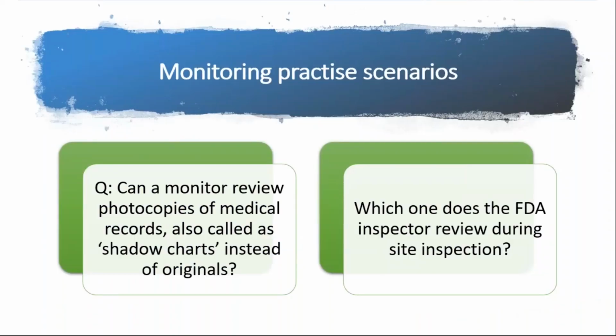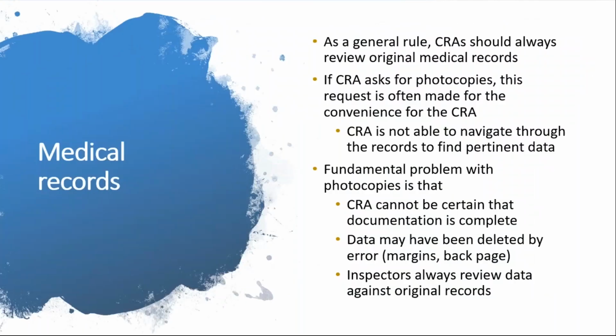Okay, now I'm going to present a few monitoring practice scenarios. The scenario is: can a monitor review photocopies of medical records, also called shadow charts, instead of originals? Which one do you think an inspector will review during the site inspection? As a general rule, CRAs should only review the original medical records. If they ask for photocopies, the assumption is that they may have been made for the convenience of the CRA.